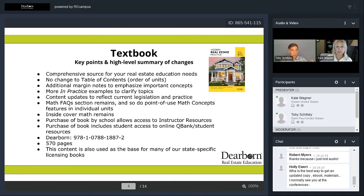All right. The next thing is that purchasing a book by school allows access to instructor resources, which we're going to cover in a second. But purchasing a book also includes access to the student online QBank, right? And I think the online QBank, if I remember right, is the next slide, Kate? It is, after the instructor resources also. Yes. Okay. Well, maybe we could do the instructor resources piece. I'm looking at the next slide. Where am I at? Or, yeah, I think that's it on this one. Anything else, Kate, that we should cover on the textbook? I know we're almost 20 minutes in here, and I want to get to the rest of it. Nope. Let's move on. Yep.